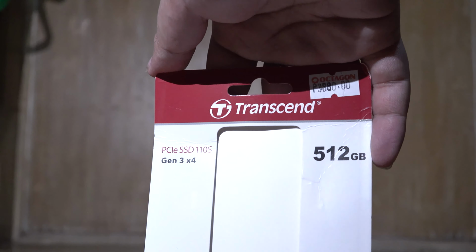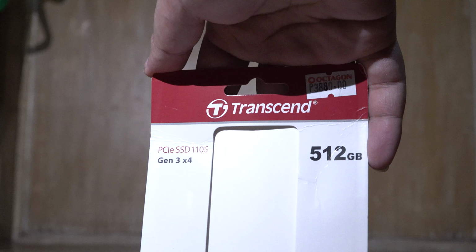For the OS and application drive, I have a Transcend 500GB M.2 SSD NVMe. I know it isn't really the best brand or the fastest or anything, but it is the highest capacity M.2 the store I went to had. Once again, I will be upgrading to another M.2, which I plan to be a Samsung 970 EVO with 1TB of storage capacity.